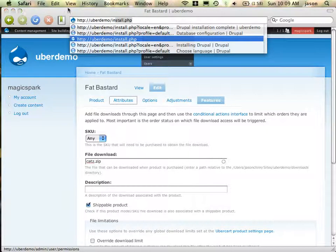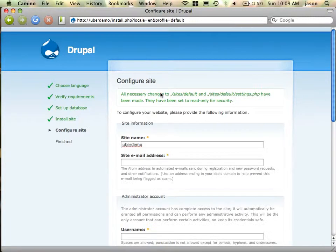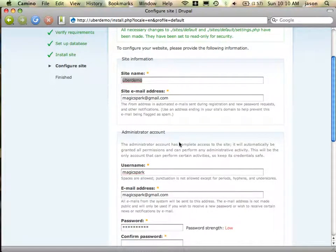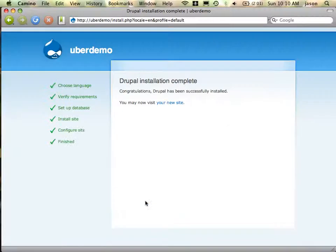So now I'm going to install Drupal. I'm going to install the English language. I already have a settings.php, so that's why I didn't have to key in my hook to the database. Let's just type in some stuff here. Let's call this demo. Okay, save and continue. So I just installed Drupal.